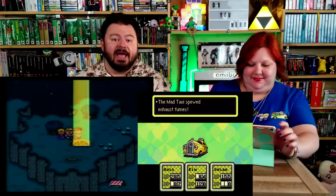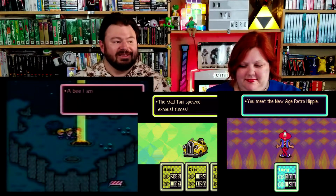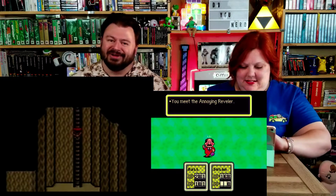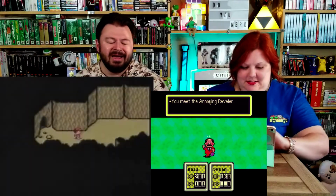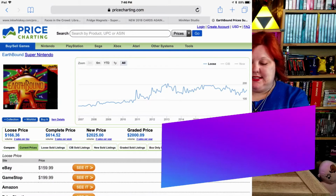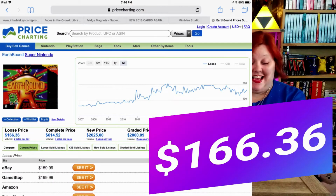It's kind of a modern fantasy setting where you're fighting things like evil taxi cabs and hippies. The new ones would have hipsters in it. I think there's a drunken guy with a martini glass or something. Obviously this game has a cult following, but it didn't do too well in the beginning because Nintendo wasn't very good at marketing it, apparently. This one is going loose price $166.36. Woo! For a single cartridge, that's kind of nuts.